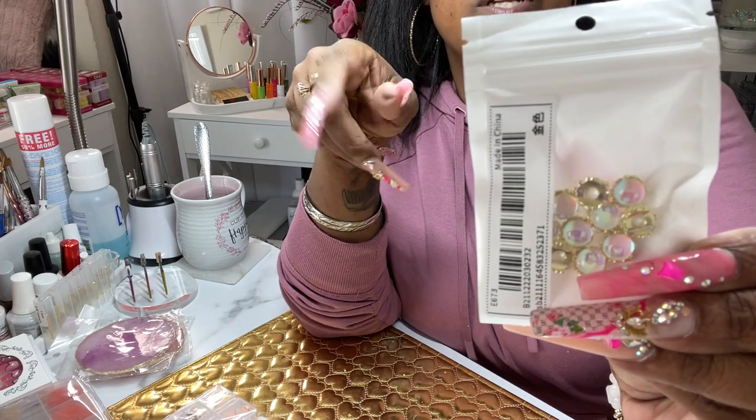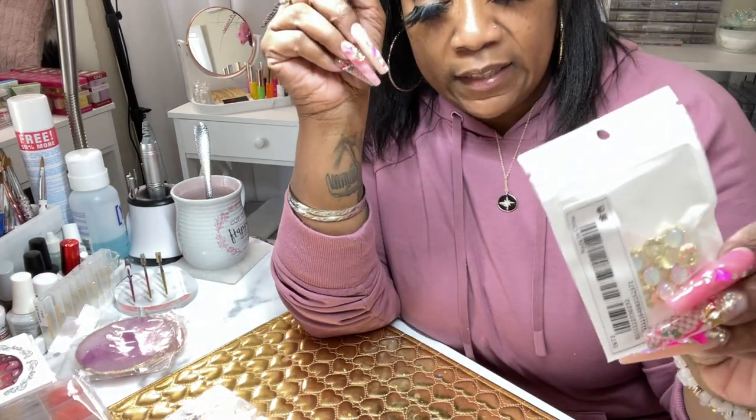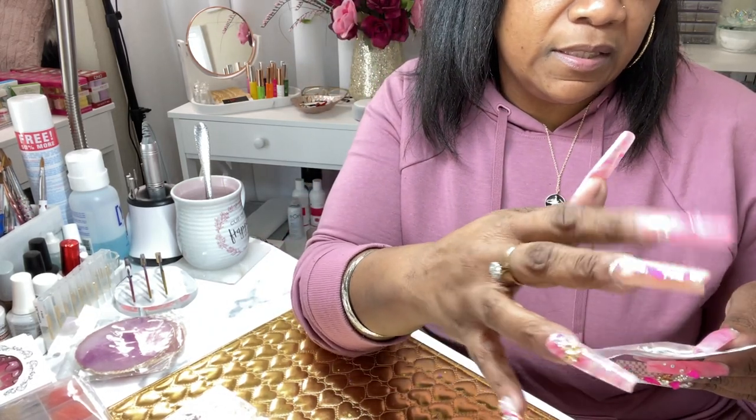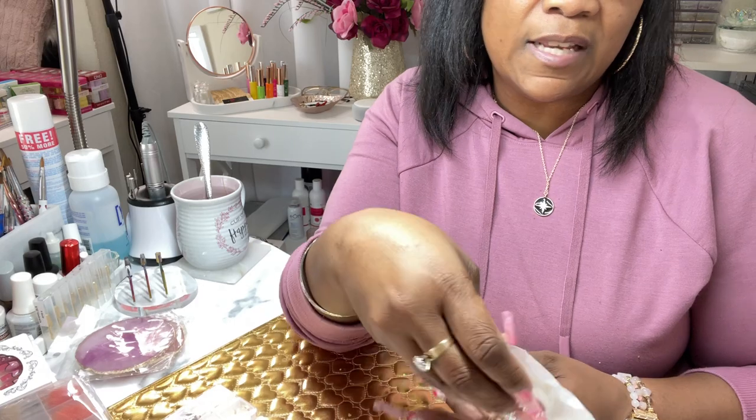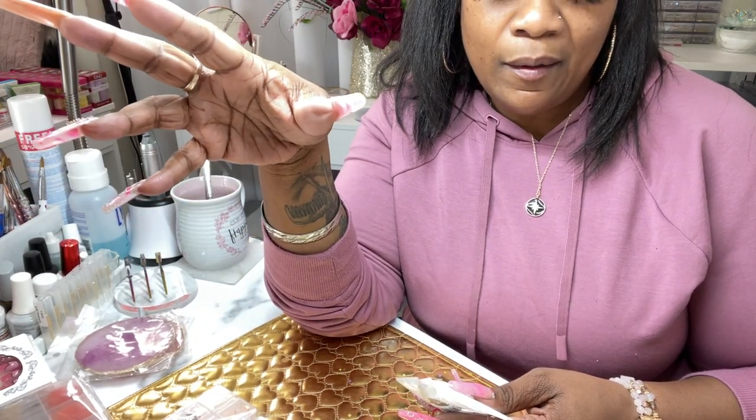I think I ordered two different colors of these. I don't know. But I got to look in this pile. But those are really pretty. And these come in a pack of 10. I think that's good for the money, because I don't think they were no more than like $2 or something like that. Most of their stickers, accessories, and jewelry were like maybe $1.99, $2.99, $3, $5. I think some stuff was like $12. But it wasn't nothing really expensive. Like, if you want a bargain, hit Shein up.